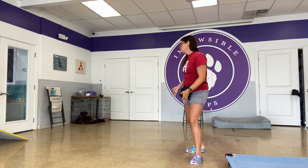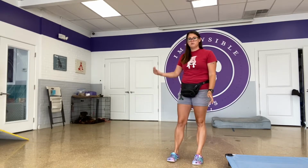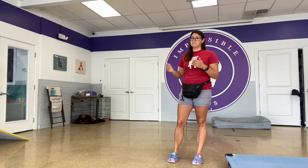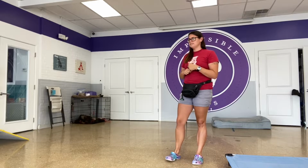We're past me needing to stay there and hover to keep him in. You can always take a couple steps backwards at home when you're trying to get him used to the idea that this means the same thing at home as it did at the kennel.